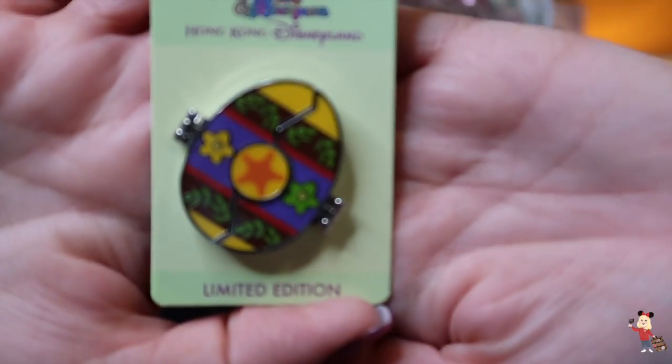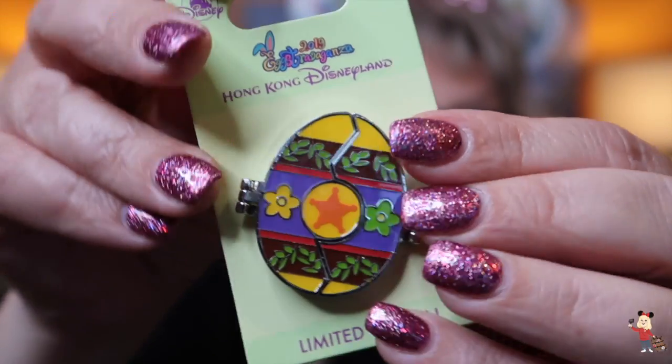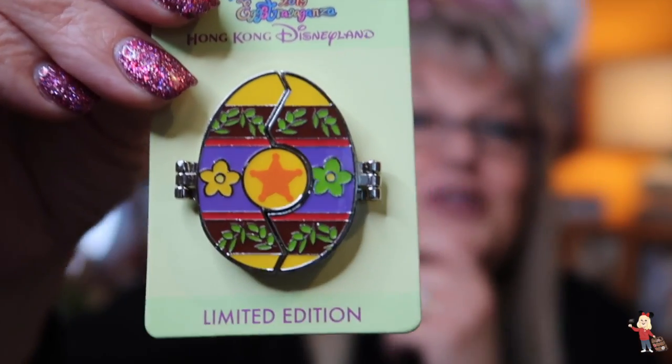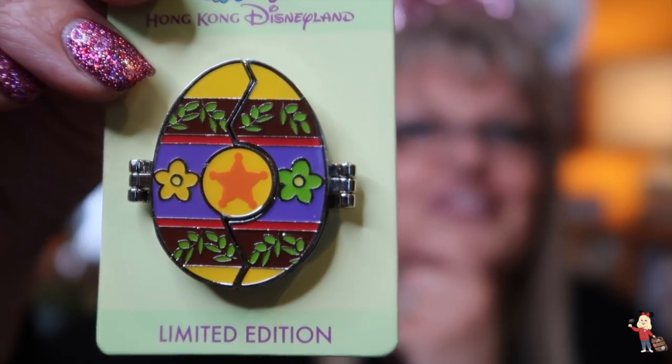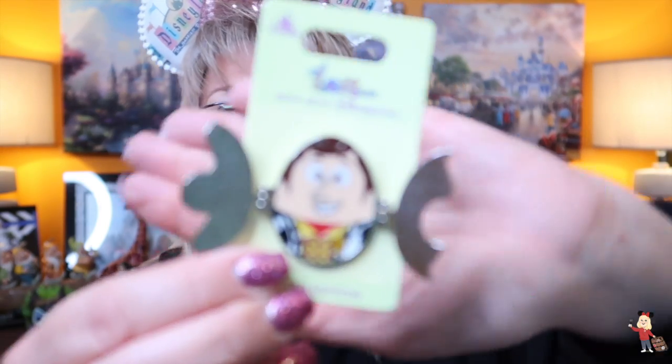No, I haven't. Oh, this is fabulous. Who is inside it? Right, is it going to be Woody? Because it's got the star on the front. I bet it's Woody. I bet it is. Let's have a look. It is Woody. I got Woody.